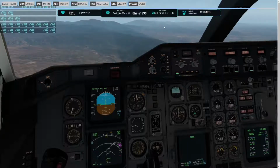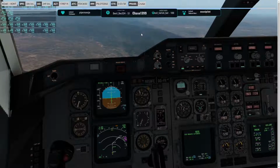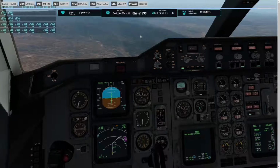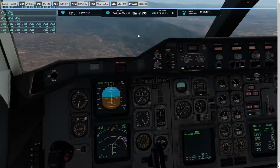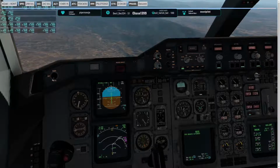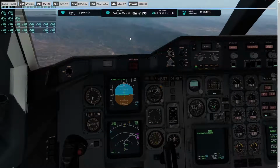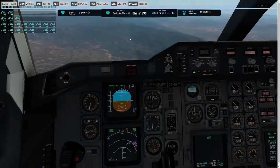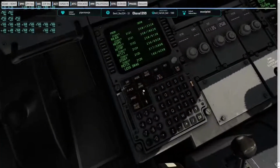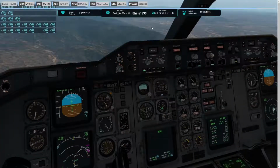Just have to lower it since it's still on profile. It will descend on its own. Thirty 40 V up is 140, so 145. FedEx 3650 heavy, descend and maintain 8,000. Descend and maintain 8,000, FedEx 3650 heavy.